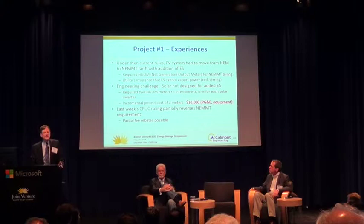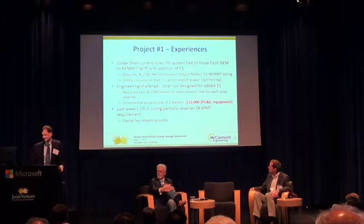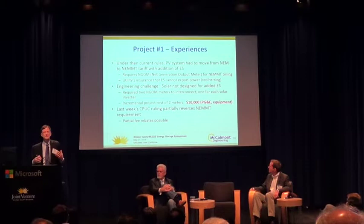The engineering challenge was that because of the way the solar had been designed with this 100-foot run, it required 2 separate NGOMs. We had to put one on each of the inverters. There was no way to really effectively combine the power and deliver it through one NGOM meter. So that added quite a bit of cost to the project. This was really an unanticipated cost because it didn't become identified until later in the process as we were working with PG&E, and so it added about $10,000, both in terms of the equipment, the meter cabinets, the meters, and the interconnection fees that were required for those 2 meters.